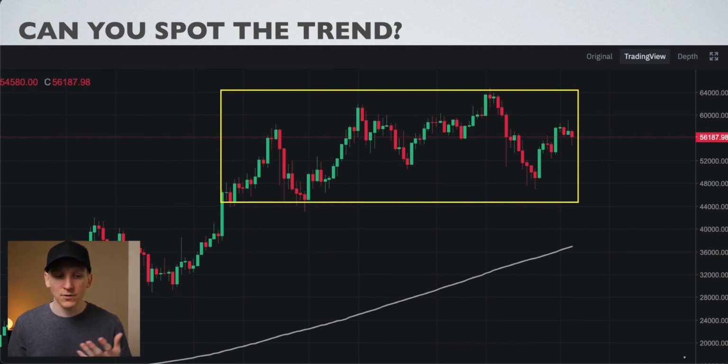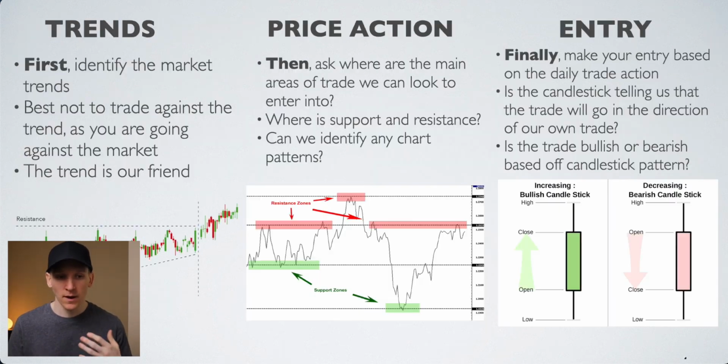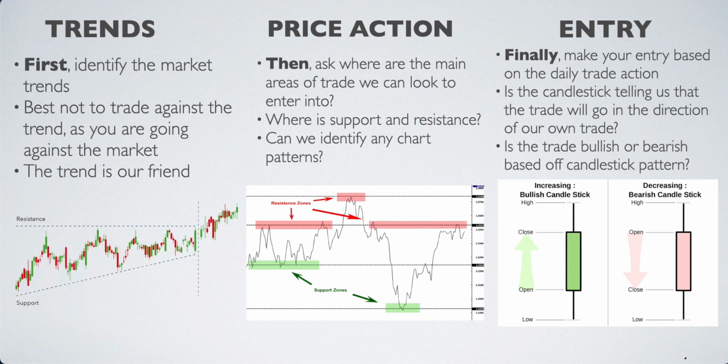Let's just recap though on support and resistance. Significant price levels that trade bounces away from or meets support and resistance at that level. They're definitely price levels to watch out for, as we can use these to trade. Before I get into indicators, which is really important, I want to come onto this slide right here, which I'm going to show you again when we actually start trading. There's really 3 steps to a trade.